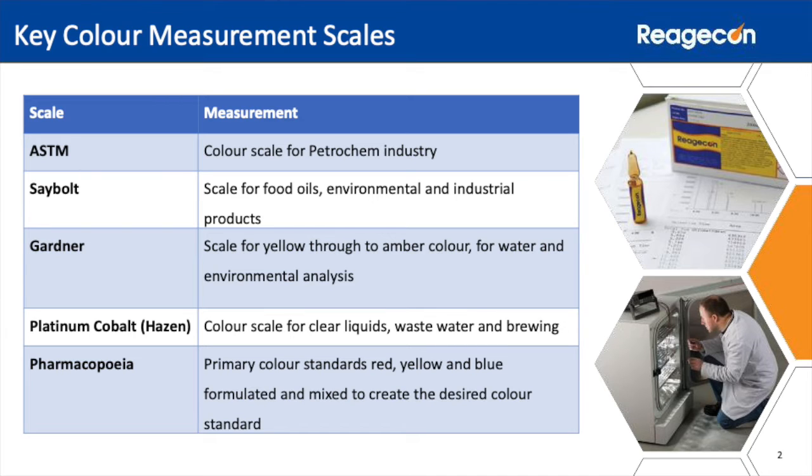paints and coatings. In the case of Gardner standards, these liquid colour standards range from water white through yellow to deep amber and are generally used to colour test varnishes, oils, resins, which have reached coloration through heating. The platinum cobalt standards, also called Hazen, were first developed as a way to evaluate pollution levels in wastewater. They have since expanded to being used as a common method of comparison of the intensity of yellow-tinted samples.